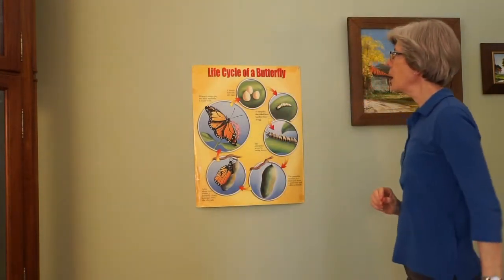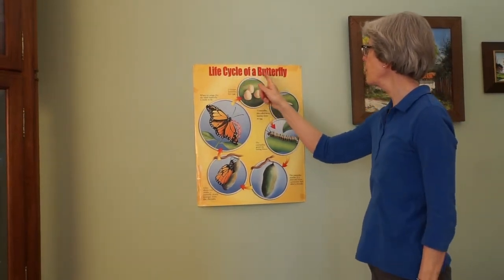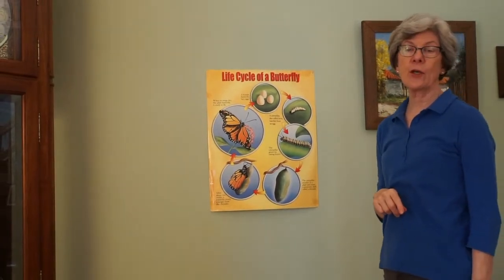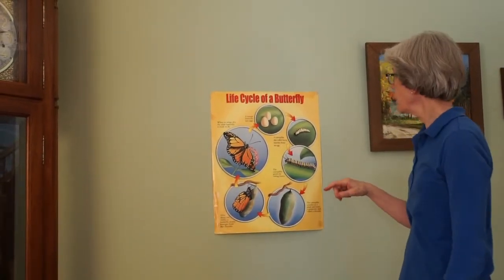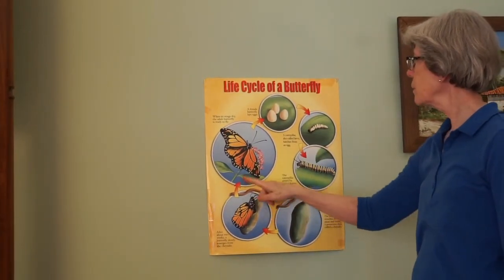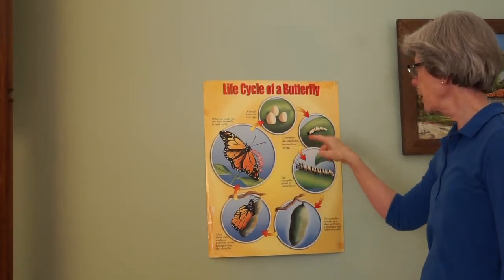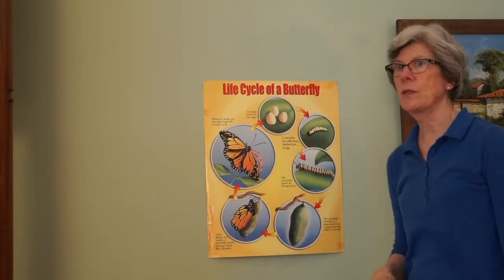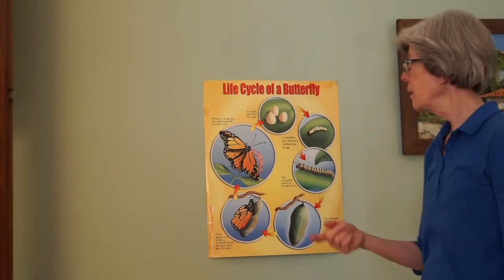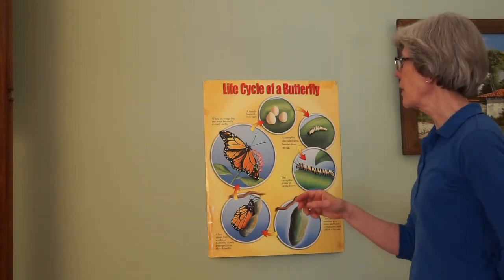This is a picture of the life cycle of a butterfly. Life cycle. A cycle is something that goes round and round. So look at these arrows. It goes around, keeps going around, never stops, around and around. Listen to that word cycle, like my unicycle, and the wheel goes around and around. Okay, so let's see what the life cycle, this is the life of a butterfly. It goes round and round.